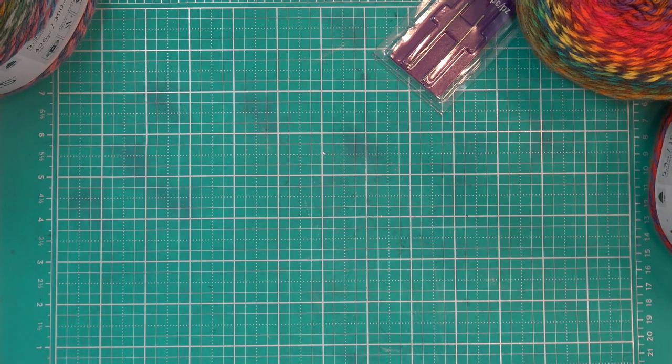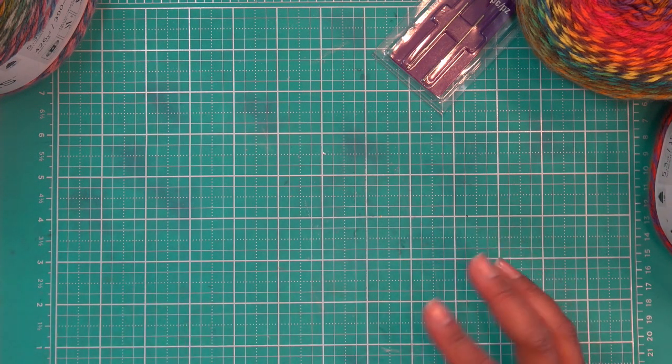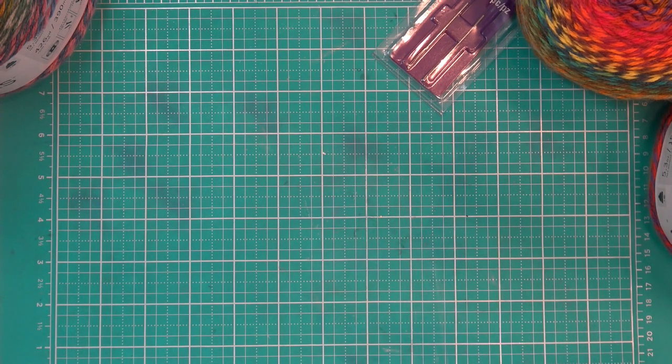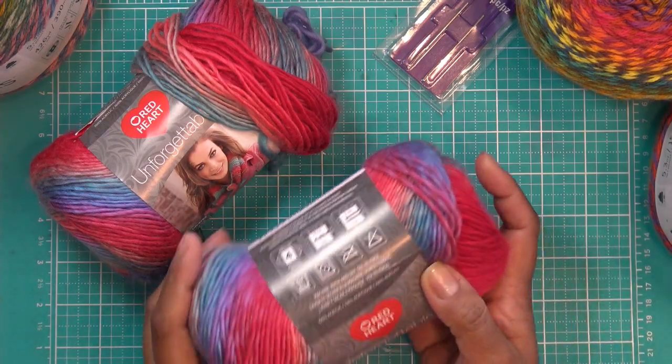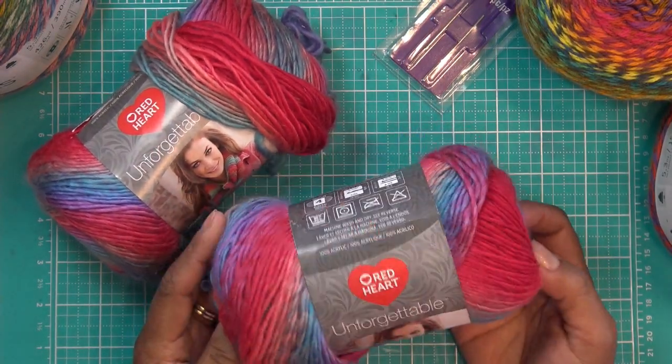But okay. Again, when you're there in real life, you can pick out what you want and really make sure it's what you like. And then these guys, I think you also had to buy 2, or maybe not in this one, but I bought 2 because I don't know how much is on here. So this is Unforgettable yarn by Red Heart.